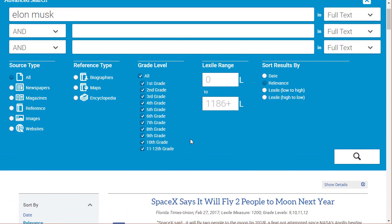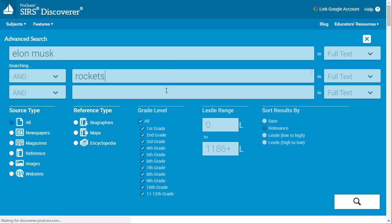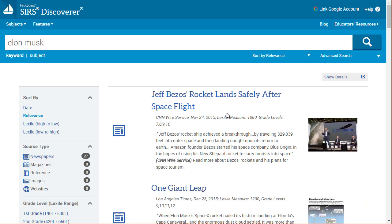So if we do a more advanced search, we could do Elon Musk and let's do rockets. And that's going to limit our results. So we get fewer results. We don't have the image result we had, we don't have the magazine results we had, and we've got a couple fewer newspaper entries.